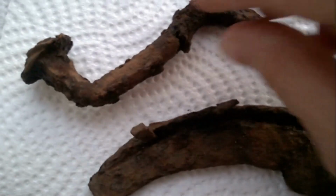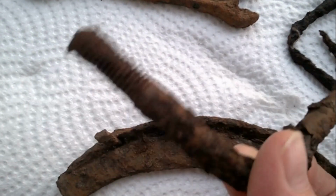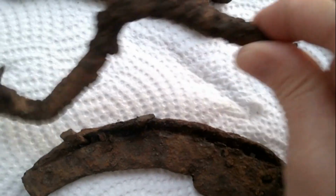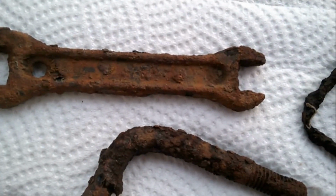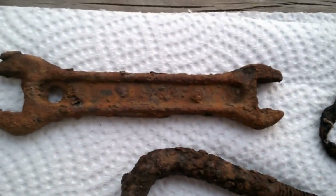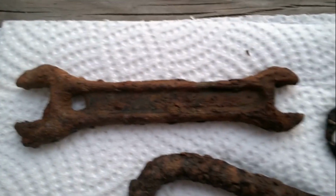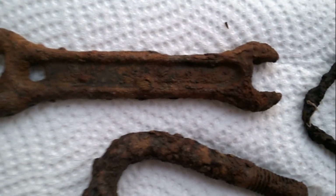But it is threaded on one end. So maybe it was for, like I thought, like a gate back in the farming days, you know. I'm thinking it was some kind of gate bolt for a swinging gate. And then this little tool. It has no markings on it. I cleaned it the best I could. I have no idea who the maker is. And it's really small. It's only about 5 inches long.